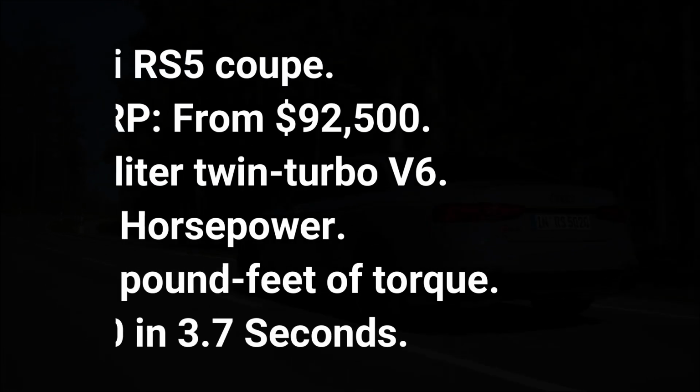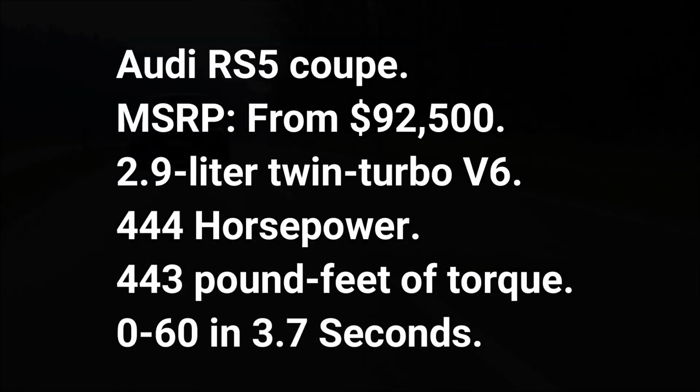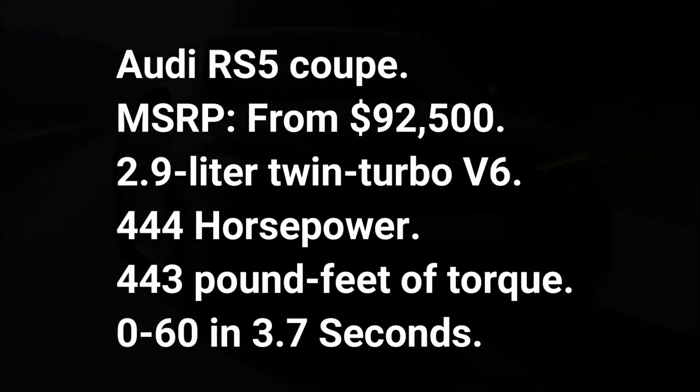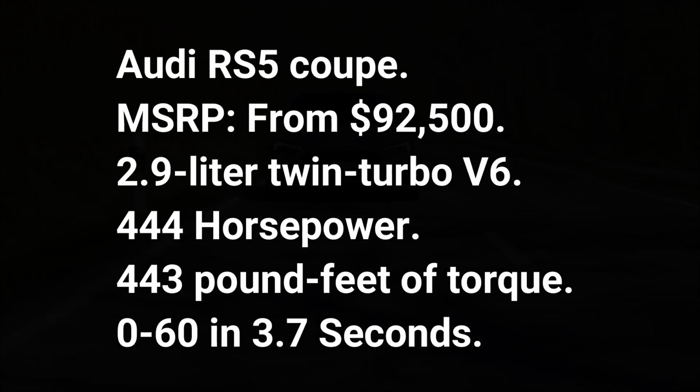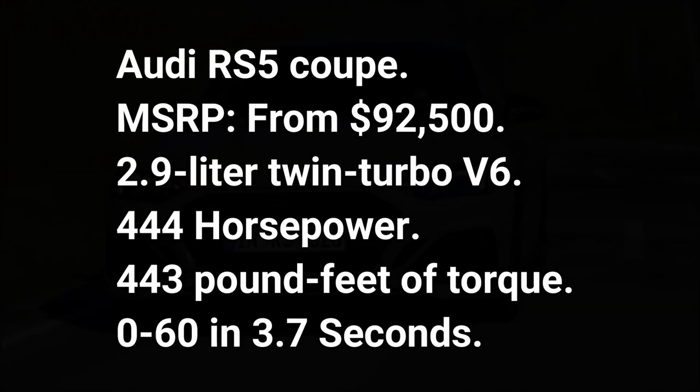Audi RS5 Coupe. MSRP from $92,500. 2.9-liter twin-turbo V6. 444 horsepower. 443 pound-feet of torque. 0 to 60 in 3.7 seconds.